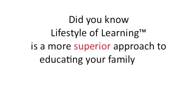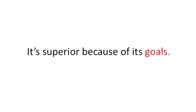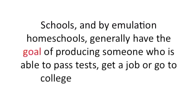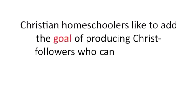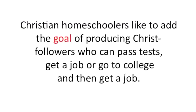Did you know lifestyle of learning is a more superior approach to educating your family than using subject-divided grade-level curriculum? It's superior because of its goals. Schools, and by emulation homeschools, generally have the goal of producing someone who is able to pass tests, get a job, or go to college and then get a job. Christian homeschoolers like to add the goal of producing Christ followers who can pass tests, get a job, or go to college and then get a job.